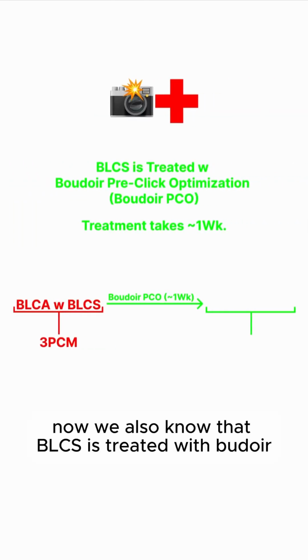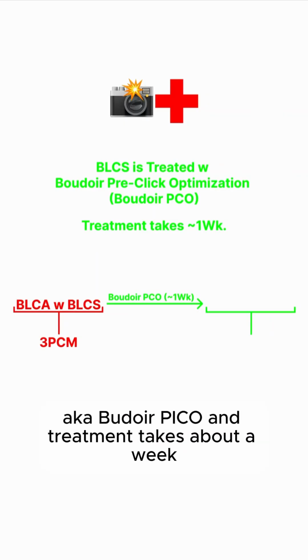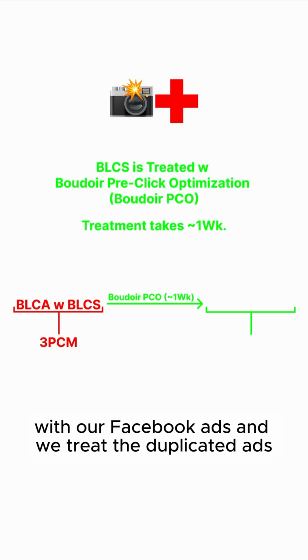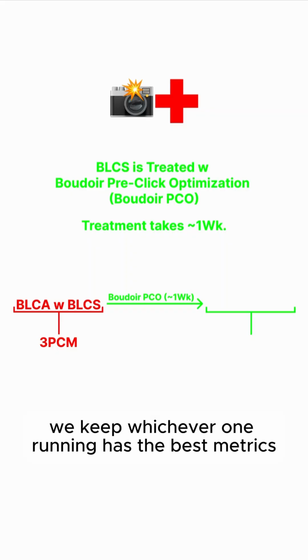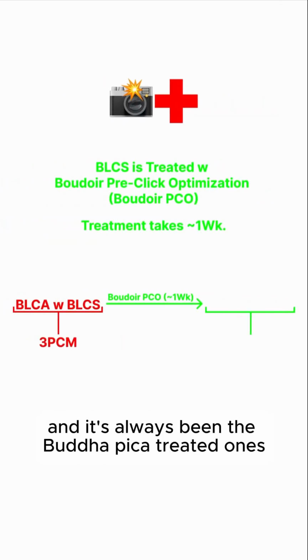Now, we also know that BLCS is treated with Boudoir pre-click optimization, aka Boudoir Pico, and treatment takes about a week. Now, we invented this. This is where we duplicate the current Boudoir Facebook ads and we treat the duplicated ads. We leave the originals on or off, whatever. We treat the duplicated ones, and at the end of the week, we keep whichever one running has the best metrics. And it's always been the Boudoir Pico treated ones.